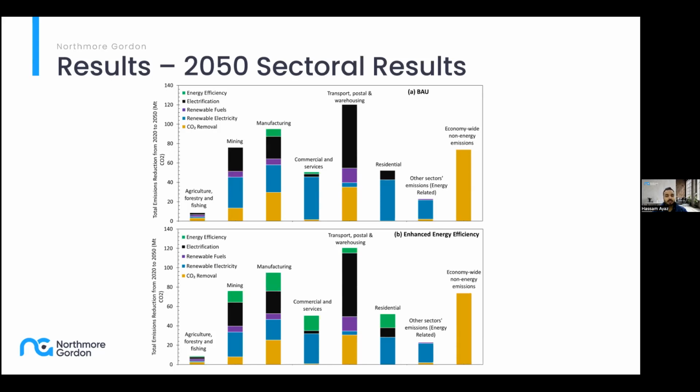In the enhanced energy efficiency scenario, however, the contribution from energy efficiency is much greater than BAU, and contribution from CO2 removal and renewable electricity reduces. Similar could be observed in most of the ANZ sectors. It can be seen in figure B that there are major significant energy opportunities that lie within mining, manufacturing, commercial, transport, and residential sectors.